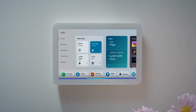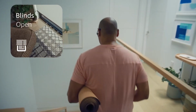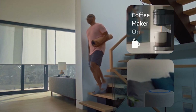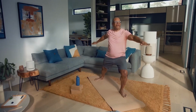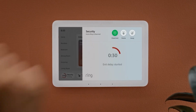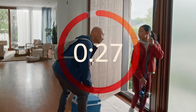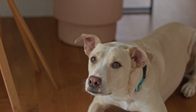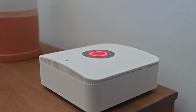With support for various connectivity protocols like Wi-Fi, Bluetooth, Zigbee, Matter, Sidewalk, and Thread, the Echo Hub serves as a centralized hub for your smart home. Additionally, it offers home security features, including integration with Ring security systems. Designed for easy installation, it can be wall-mounted or placed on a tabletop stand, and it's built with privacy in mind, including a mic-off button and support for end-to-end encrypted Ring video.